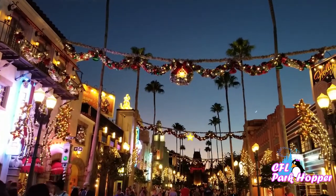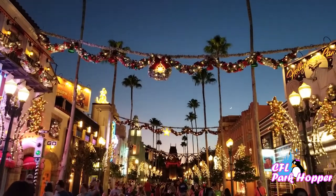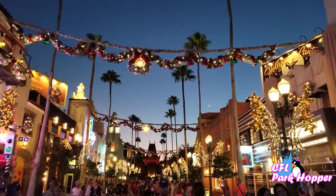So all of that is gone. But they used to have like 5 million twinkle lights. Well, that's all gone now, and it was disappointing, you know, that they left. But I have been reading so much about this year's event. I'm super excited.